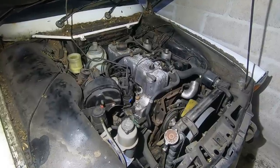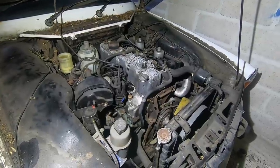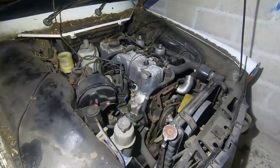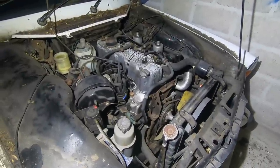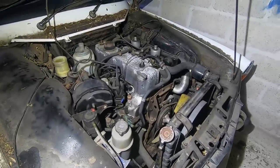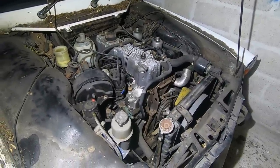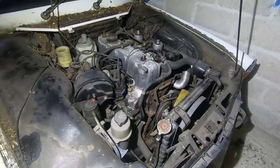Yeah, no. It's trying, you can hear it. That's got plenty of compression. I was turning it over by hand, and there's definitely some there. I do think the story that this car was restored 10 years ago and had an engine rebuild is probably true. Yeah, there's enough compression to vouch for that. And it's not 79,000 miles, it isn't loads. It's not a lot, is it? No. Let's have a fiddle. Yeah, let's see what we can do.